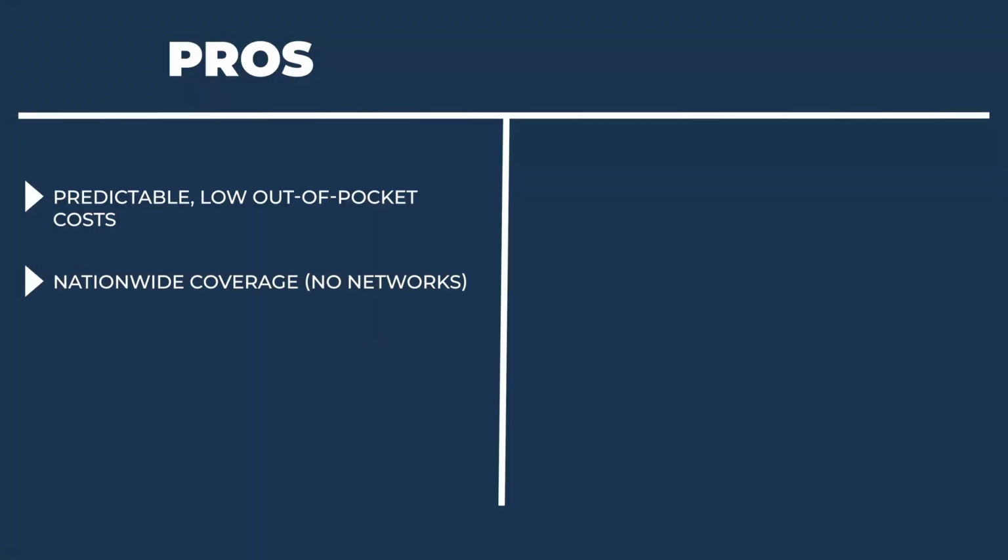Number two, there is nationwide provider coverage. Medigap plans allow you to see any doctor or hospital nationwide that accepts original Medicare. There are no restrictions and no referrals required, making it ideal for those who travel or visit multiple states frequently, or simply for those of you who enjoy flexibility when it comes to where you get care.